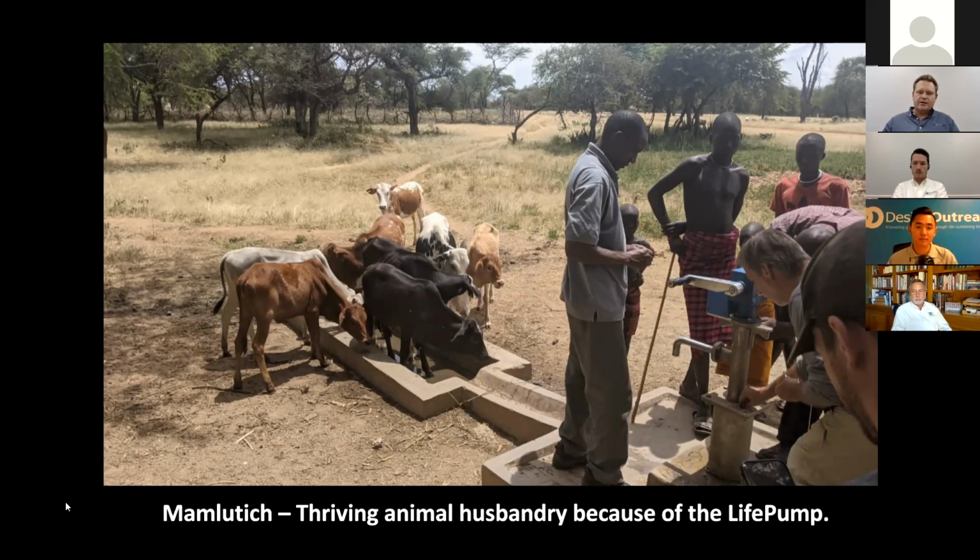The Dead Sea is part of the Rift Valley, for example. And so this is the beginning end of the Rift Valley. It's very low, it's very hot, it's very dry, terrible conditions. But here is another community that happens to use a life pump for far more than just personal use.